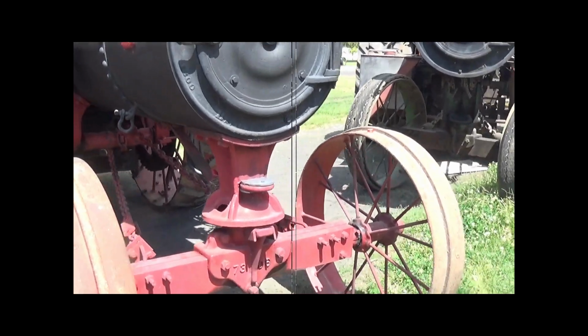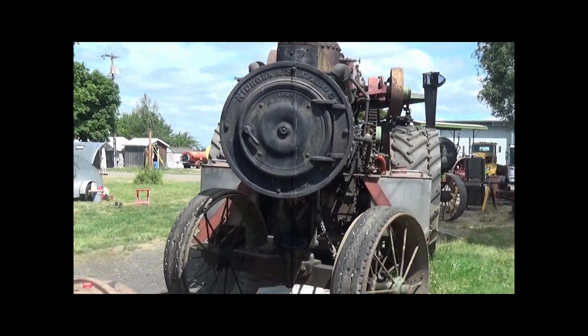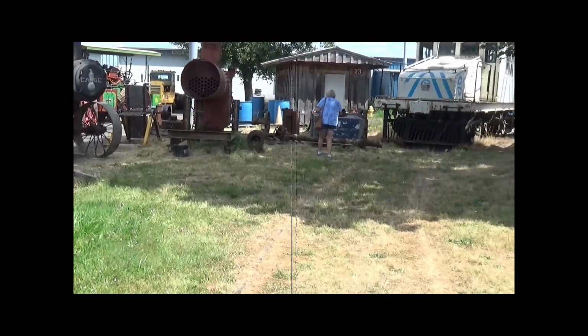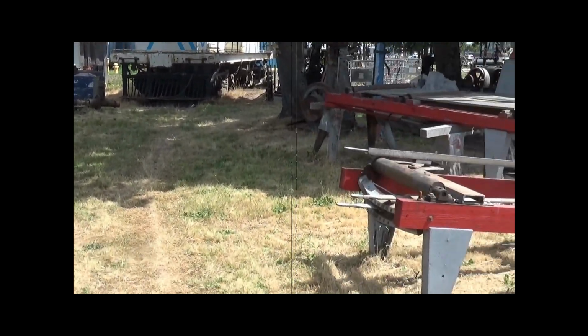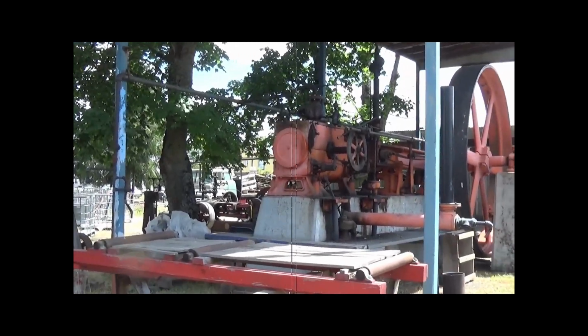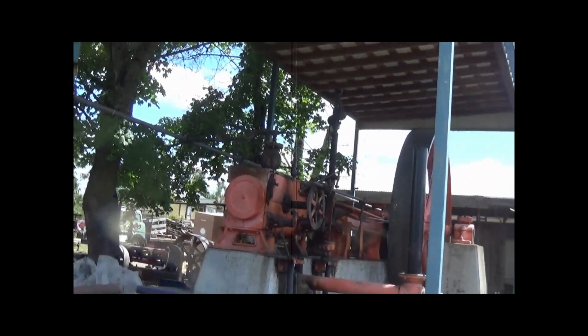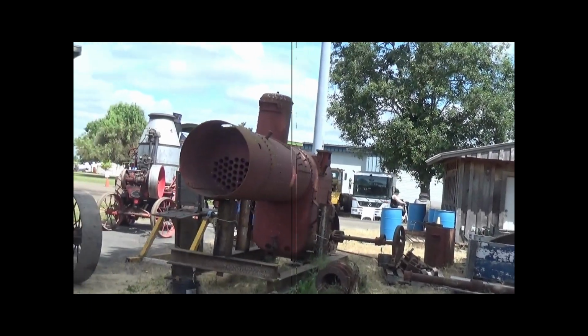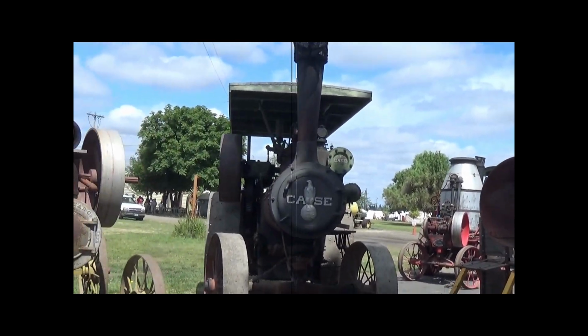And these old steam engines are either fired with coal or wood, and boy, they're powerful old machines when they get them fired up and going. It's well worth the time it takes to go see these machines and actually see them running and working.